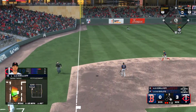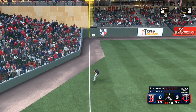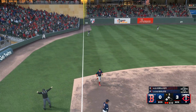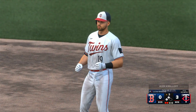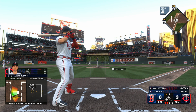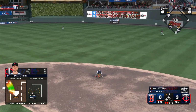That one lifted to left. And it falls. Lead runner gets the stop sign at third. It's a 2-out double, second and third now. Just a bloop hit behind third right there, and that's a really tough play for a third baseman or shortstop to get to, and the same for the left fielder. So he just found a perfect place to drop that one in right there.